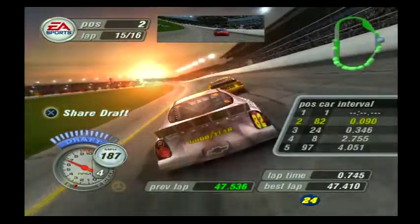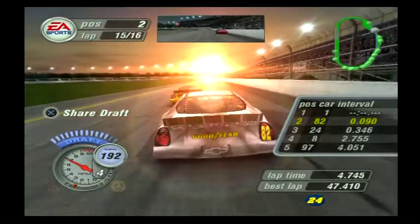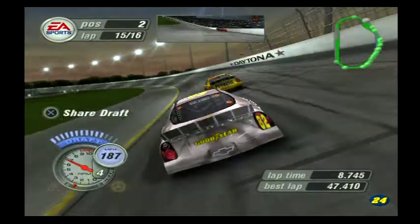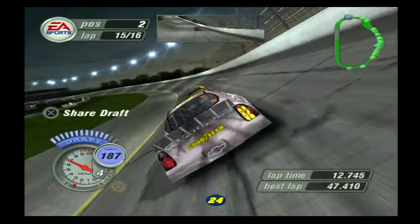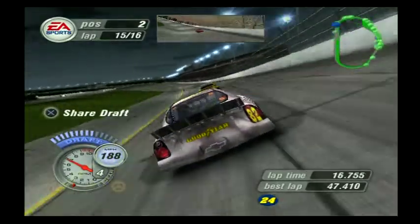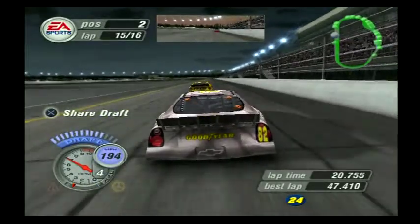Two to go. Caution ends the race. Now, here's my thinking. Break away from the 24 car. Get away from the 24. So when we make that move, we don't have to worry about the 24. Break away, and then try to make that move for the win. It's Daytona, man.